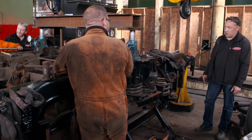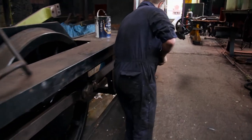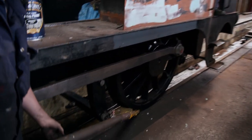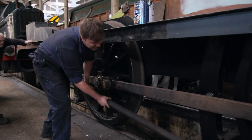Hopefully we should be able to have a look at the swing, shall we? Workshop manager Lee Kenny and 21-year-old locomotive fitter Callum are halfway through the restoration, and it still isn't looking anything remotely like a working engine.